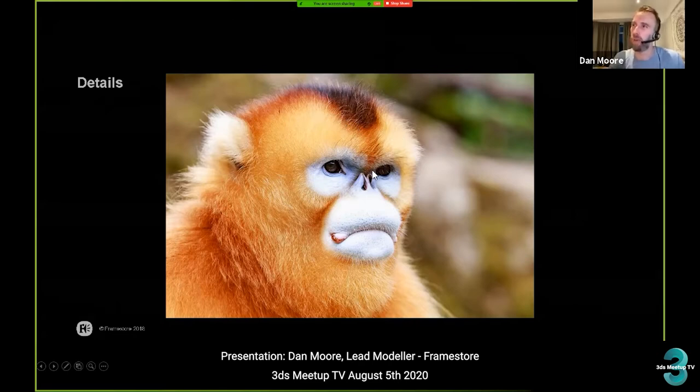And then we had a lot more reference and realistic camera angles. So we tracked the head, and we used those cameras to line up and make sure that our face was as close as possible, albeit with the discrepancies that fur creates.